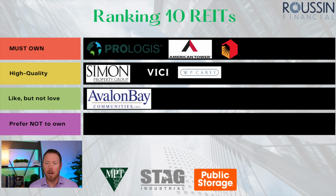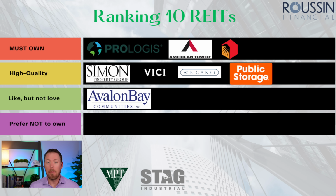Public Storage is yet another high-quality REIT with a very strong management team with a proven track record. They're also recession-proof, which is great if you believe that we are going to fall into a recession. But long-term, regardless if we're in a recession or a bull market, I rate Public Storage in the high-quality tier.